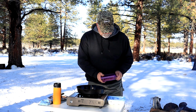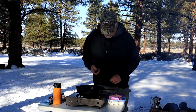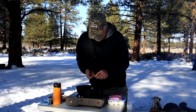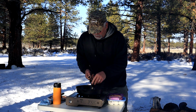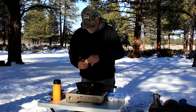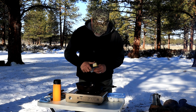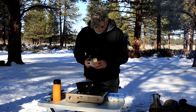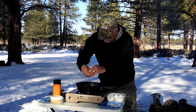We're going to have a ham scramble. So we'll cut our ham into little pieces. This is actually a honey baked ham. I like to put a little butter in that mix. It tastes really good that way. So put in about a healthy tablespoon and a half. Our eggs in there.